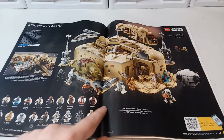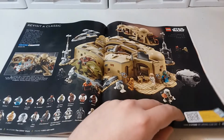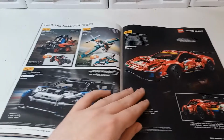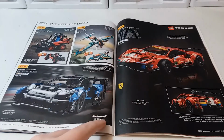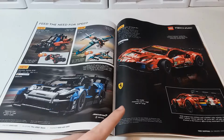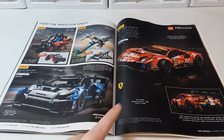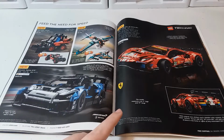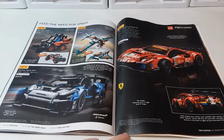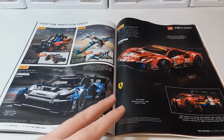Mos Eisley Cantina. A lot of people like this. I think it's good. It's not something I'm interested in, especially for $350. Then we get into Technic, which I've been getting into recently. I really like some of the stuff that I've seen with that. I started with the Porsche most recently, and that was an amazing set. Then I got the Technic Jeep Wrangler, and that one was also really good. So I'm definitely interested in getting some more Technic stuff.